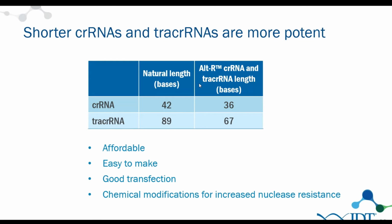So a couple of words about that two-part system that we developed. The length optimization was basically started because of the ease of manufacturing, but we were capable of getting a better result with it. When we do a comparison, the natural length is about 42 bases. We got that down to 36 bases. For the tracer RNA, we were capable of drastically decreasing the length from 89 bases to 67 bases. This system is therefore more affordable, easier to make, and gets very good transfection efficiencies.